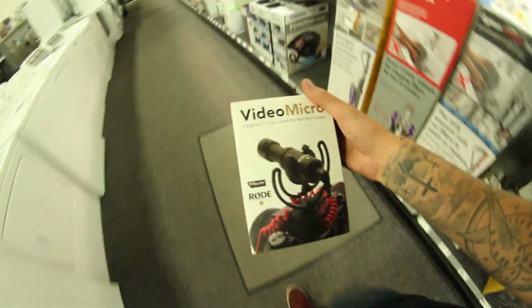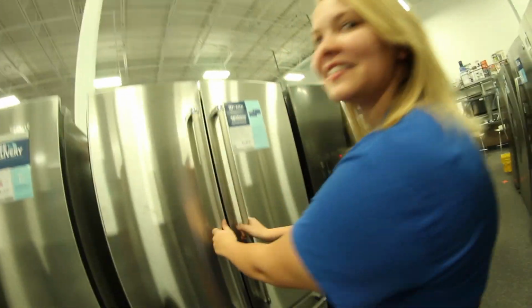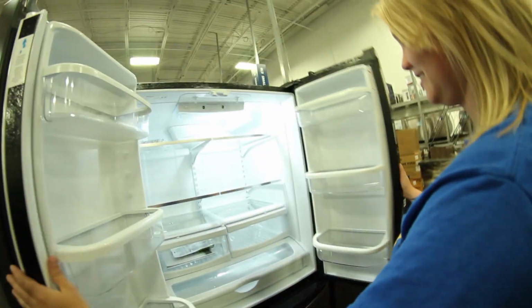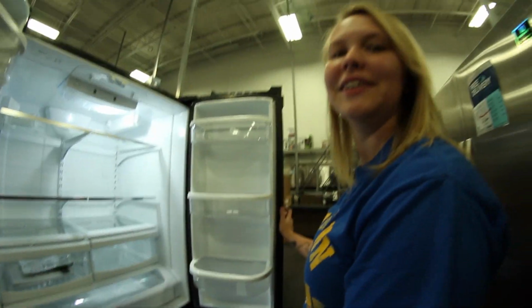Got the last one they had in stock. What do you know? You're not recording me. What's the back one? It's so nice. Came here for a mic, hunting for fridges. Remove this paper before using. No, I want to cook it with it in there.